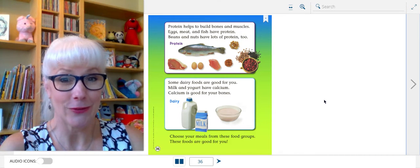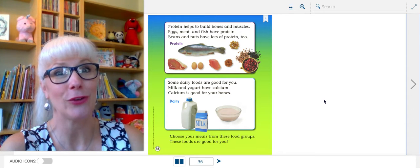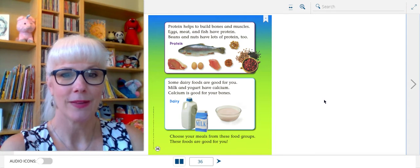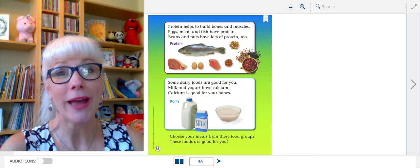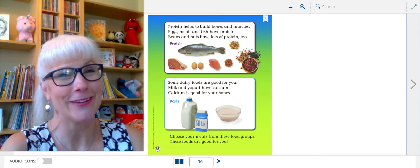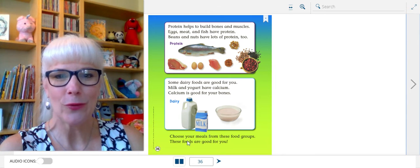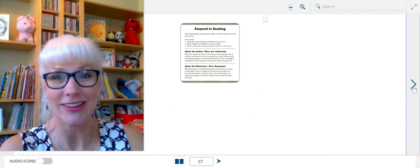Some dairy foods are good for you. Milk and yogurt have calcium. Calcium is good for your bones, especially when you're growing. So we have a picture of our milk and some yogurt. Once again, once you add too much sugar to a dairy product, like an ice cream, it's no longer a health food, but it sure is tasty. Choose your meals from these food groups. These foods are good for you. That's it. That's our whole nonfiction selection.